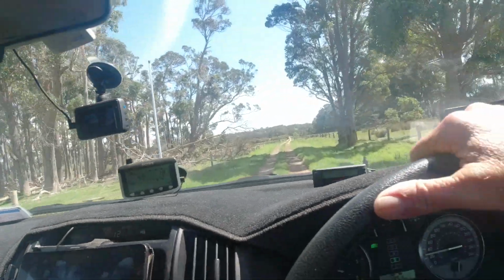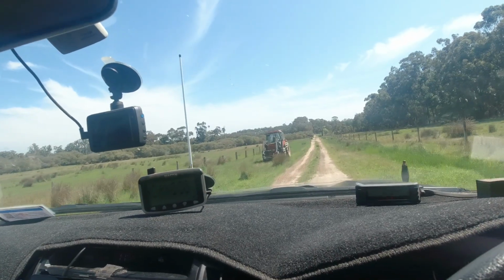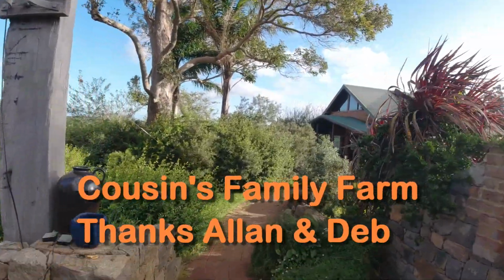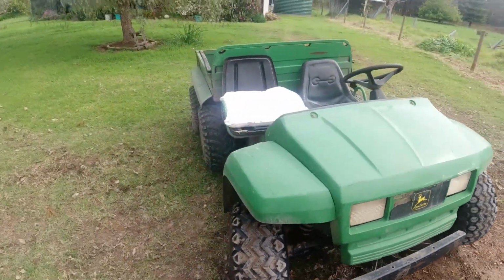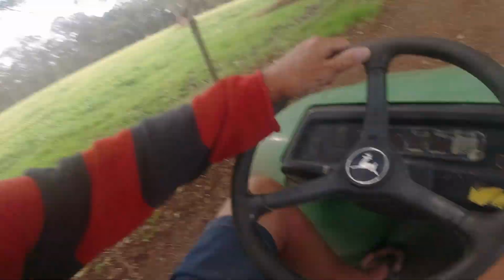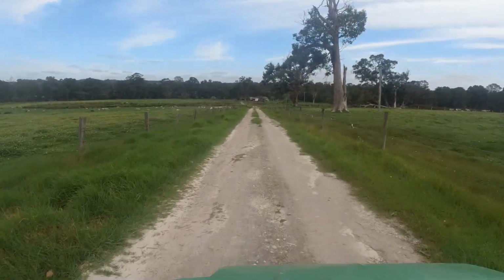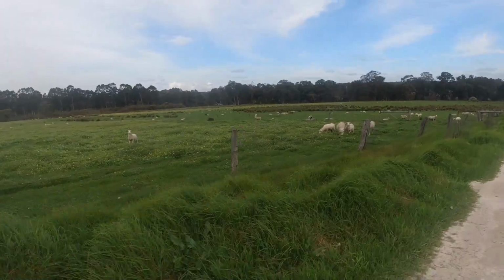A tractor coming towards us. Who's going to get off the road? So this is what I'm saying, Joey. We're walking down towards their house now. John Deere, Gator Diesel. That's a cool little thing. It's all happening here. Doing farm duties. Driving my little tractor. And the cows over there. I wonder if I should have aired down a bit. There's my sheep friends. Hello guys, how you going?